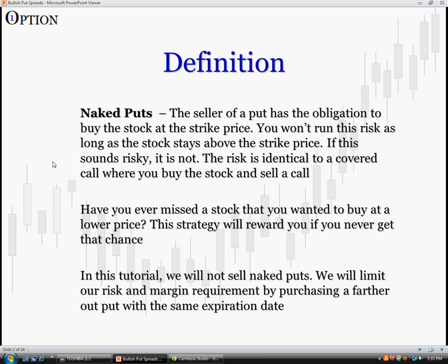So let's start with a definition. First, I'd like to talk about naked puts. Many of you might be familiar with buying puts, and when you buy a put, it's a bearish strategy. You want the underlying asset to go down. When you sell a naked put, it's exactly the opposite. You want the underlying to at least stay flat or maybe move higher, and you'll make money in both of those scenarios. So the seller of a put has the obligation to buy the stock at the strike price.